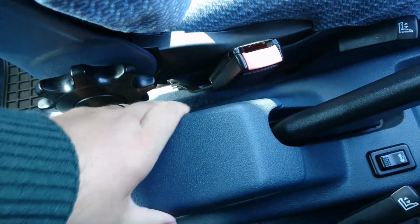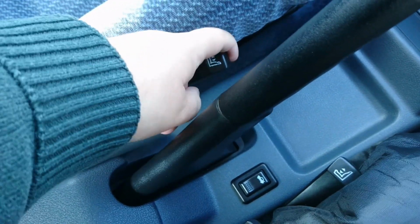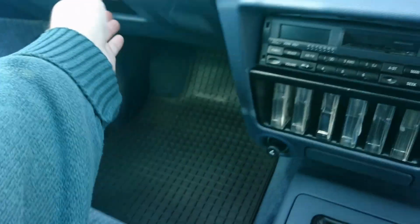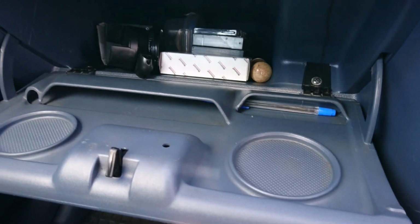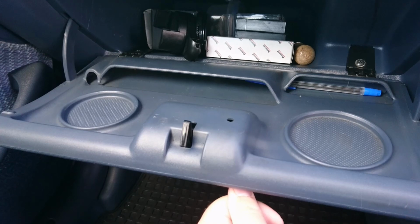Thought we had a little storage compartment there, but we don't. That's not very much. There's that boot release and seat controls. I think my secret mesh dockets would go in there, viewers, but I'd have to put them around the other way. And we've got some cup holders in there too.